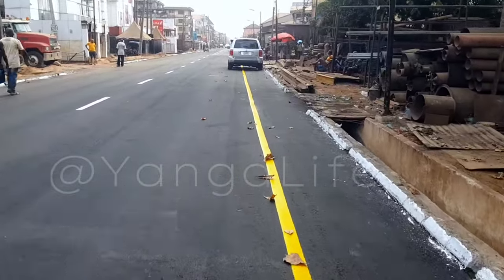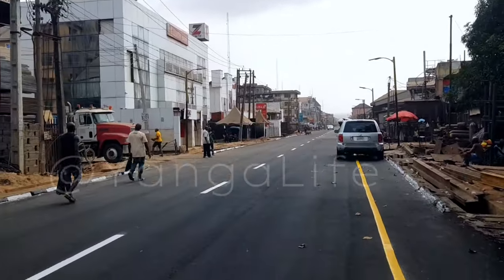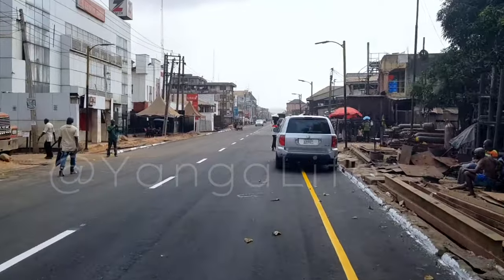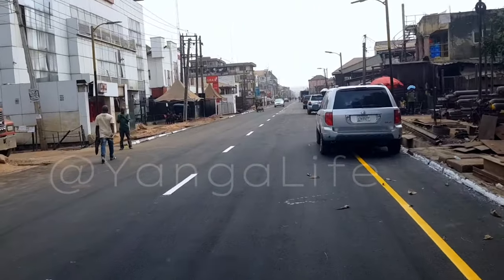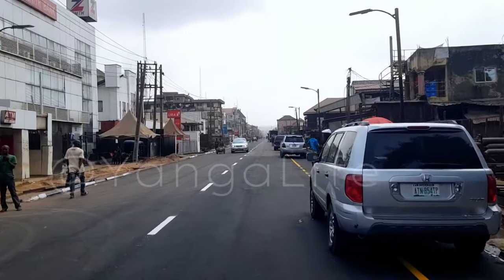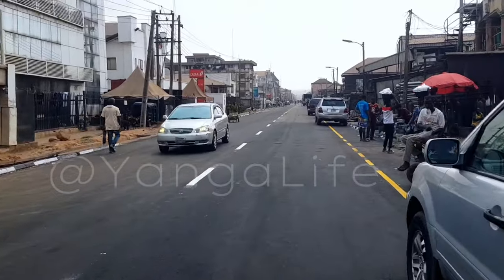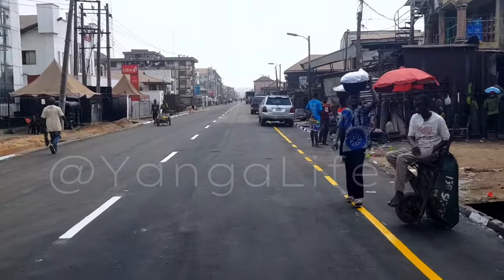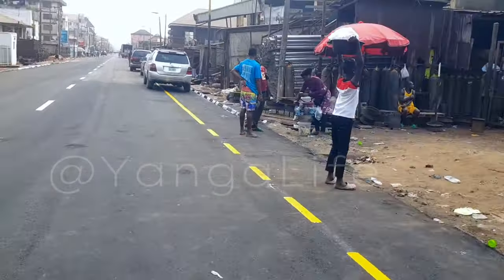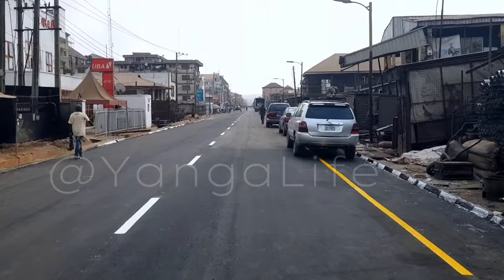People have been saying and talking about this open drainage. We have been saying it, that it encourages people to come and dump waste inside those gutters. And aside from that, the government doesn't enforce the law against an unhealthy, bushy environment, people having waste in front of their gutters. There is no enforcement on that, so these things keep happening.